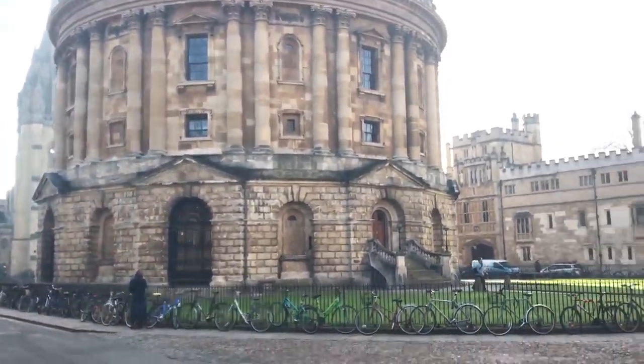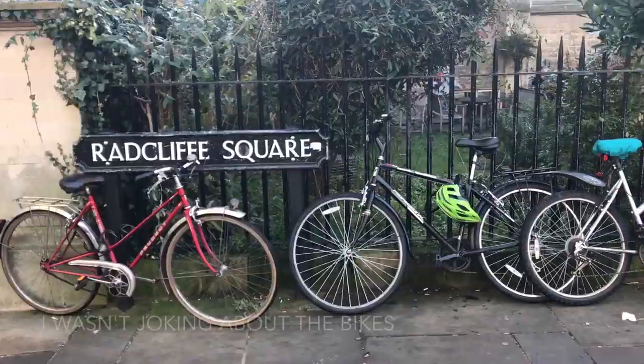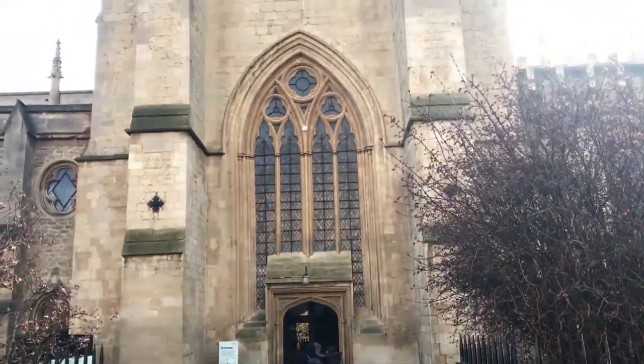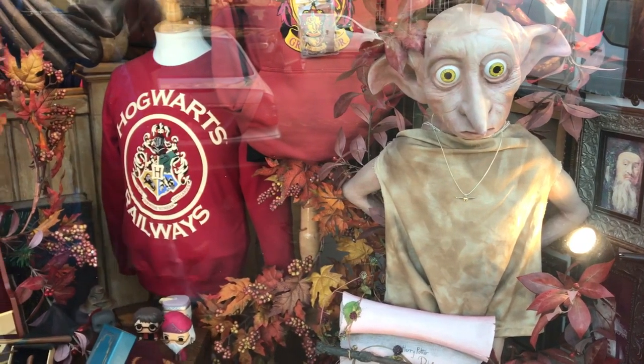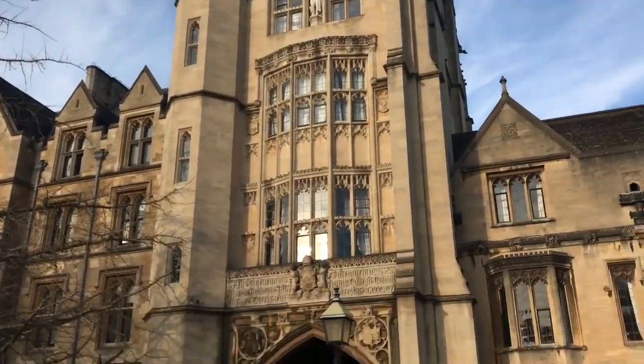So I found it, but it is open from 2 till 4, so I'll have to come back at 2 in about an hour. Got myself a cough, classic. And now I'm heading back to the college cloisters. Let's check out the tree.